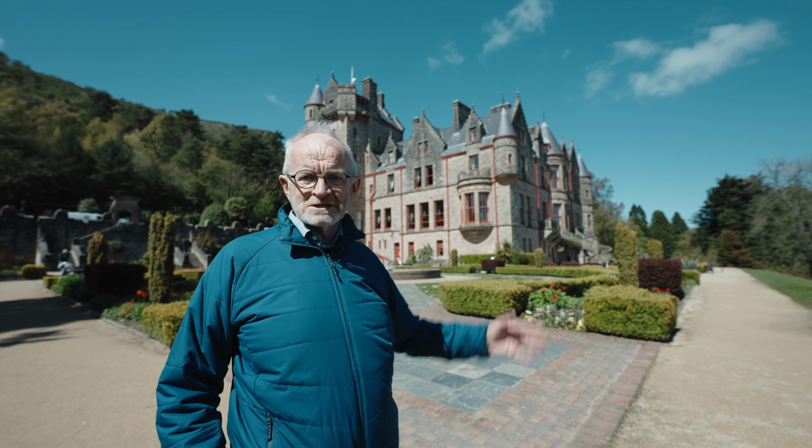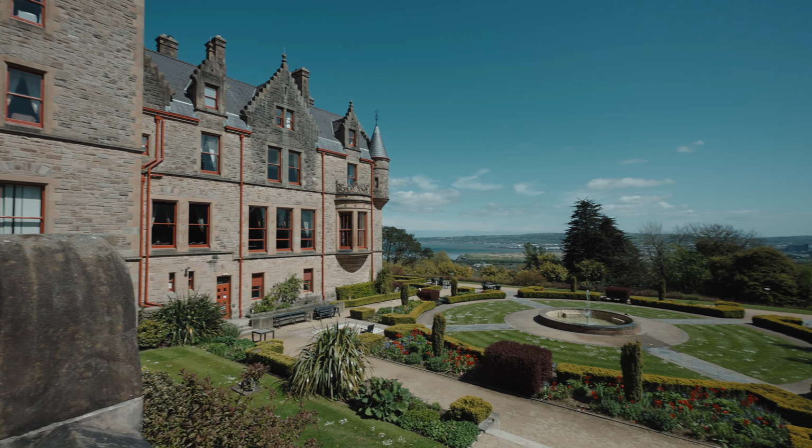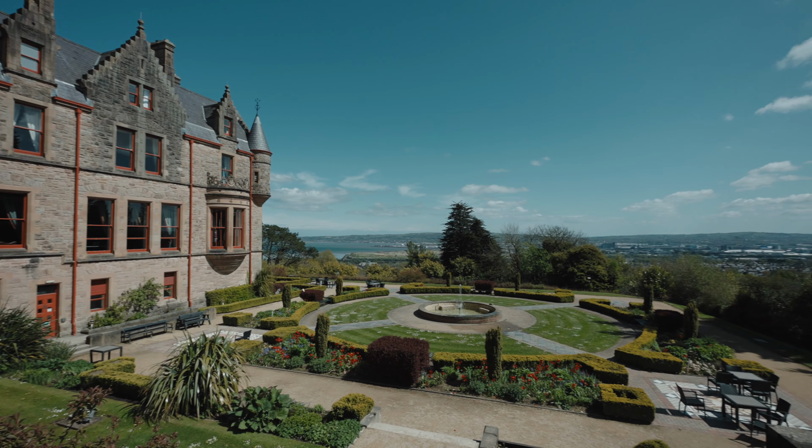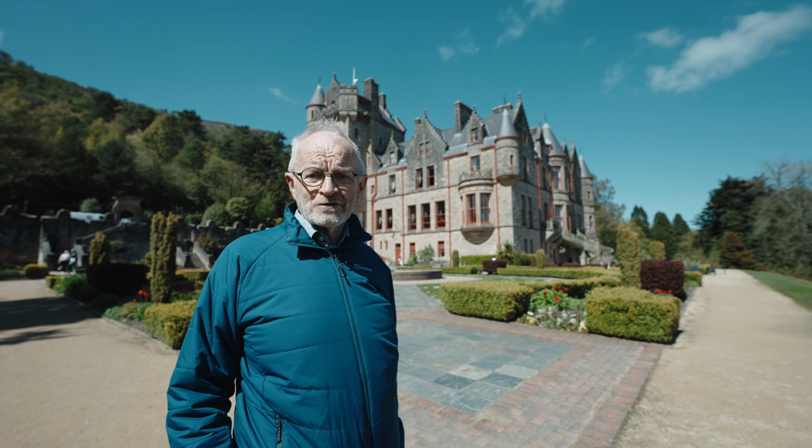But the castle really sits on top of the city. You can hire out the rooms for meetings and conferences and sit in the lounge like the lords and ladies of Belfast and look out over the city. So a beautiful place to visit.